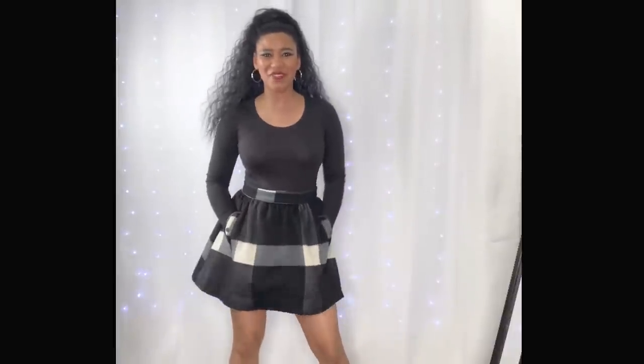Maybe. Okay, guys, here's my next item. It is this super, super cute skirt with these functional pockets. You guys know how I like to put my hands in my pockets. The mirror is going to be totally distracting. Let's do it again.